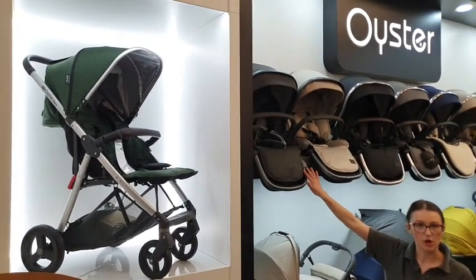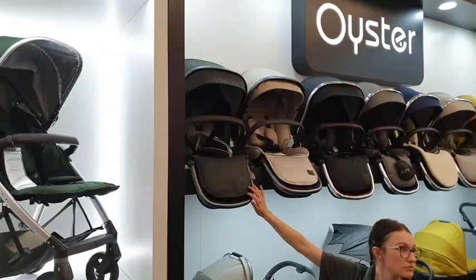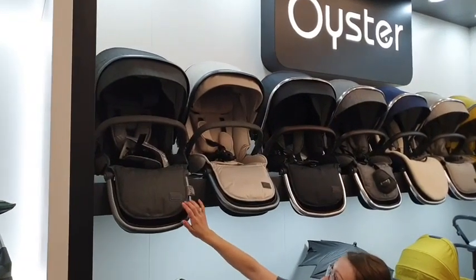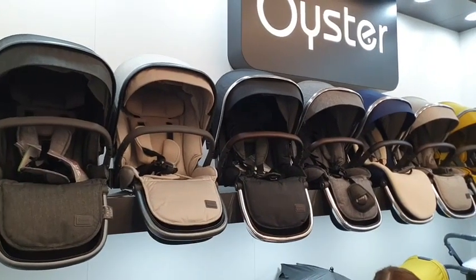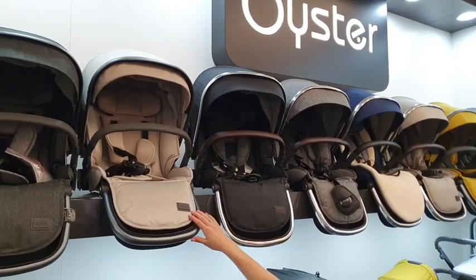This is Alpine Green. Again, it's a discontinued colour, but it's available on your Oyster Zero. Pepper, which is a nice dark grey. So that's an existing colour. That one's not a new one. It's one that's carrying on, isn't it? Carrying over. Vanilla, which is a new colour, and it's only available in the luxury bundle, which will include obviously the foot muff and changing bag.